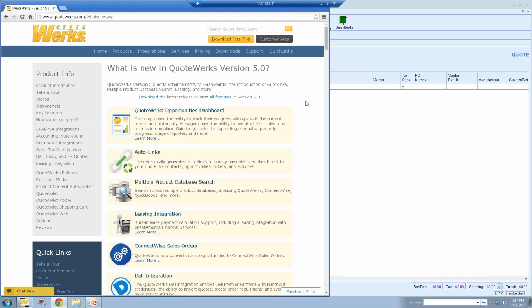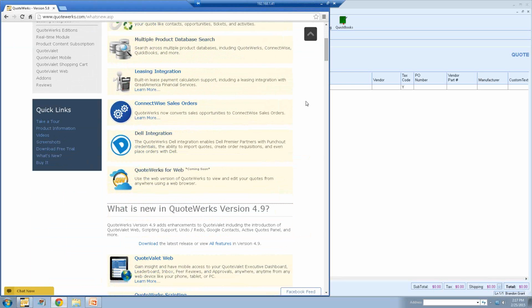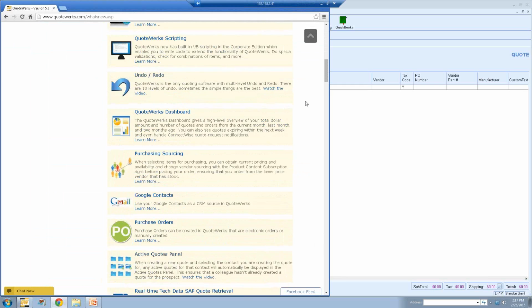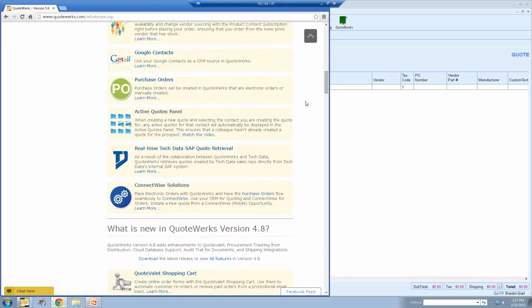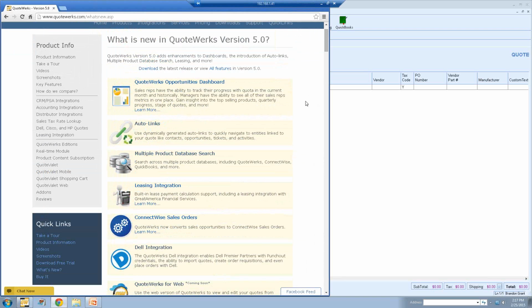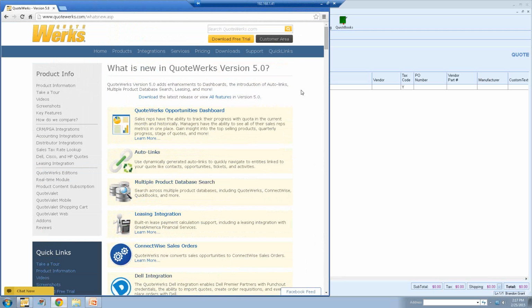We have the major features that were released in 5.0, and you can even scroll down to What's New in version 4.9, and then it'll go down to version 4.8. So anytime you want to see the new features, or maybe if you missed a build release and you want to see what's out there, this Customer Area and then the What's New page is a great place for that type of information.